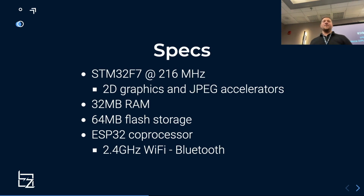What is really interesting about it and sets it apart from other STM32 chips, because it's a popular processor to put on a lot of microcontrollers, is it has the ability to do 2D graphics and process JPEGs. It has hardware acceleration for those kinds of things. Traditionally, those are things that a general purpose CPU is really bad at doing. And so they have specific hardware in there to make those things run faster. So, I'll talk about this in a minute, but you can connect an LCD display to this thing and put some images on there. And that's possible because of those accelerators.